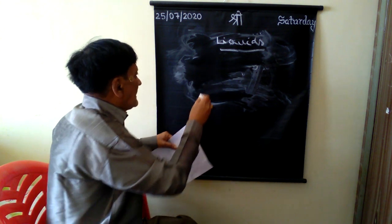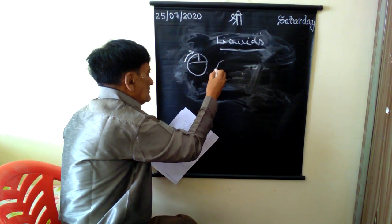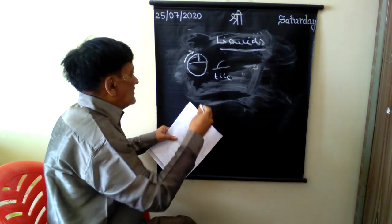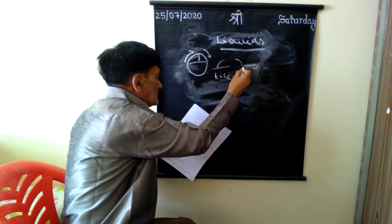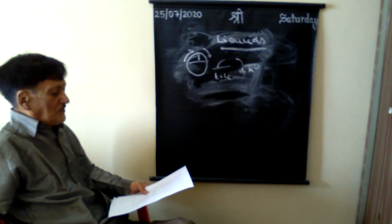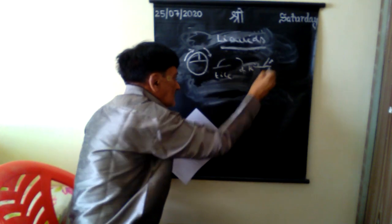Now, L, it is a part of the circle. This portion is L. It is written from upward to downward, L, as you hear in the word tile. This R has got 2 forms. This portion, upward to downward, is called downward R. The R has, as I told you already, two forms, downward R and upward R. The upward R is also called simply ray. Ray is written from downward to upward at an angle of 30 degrees.